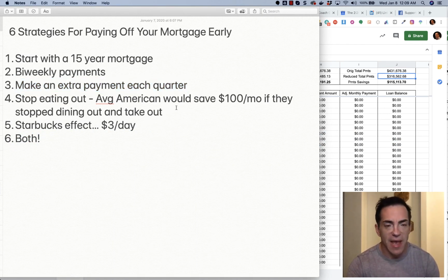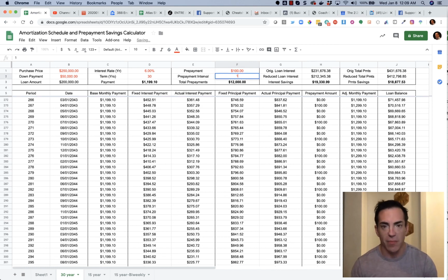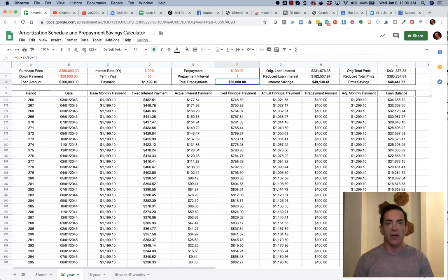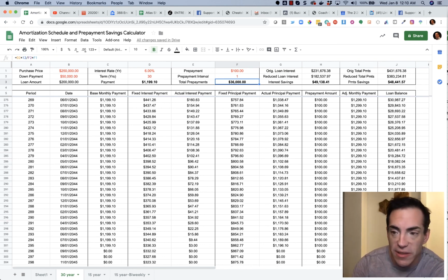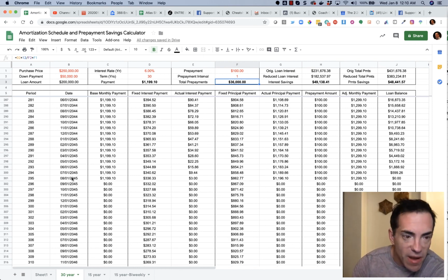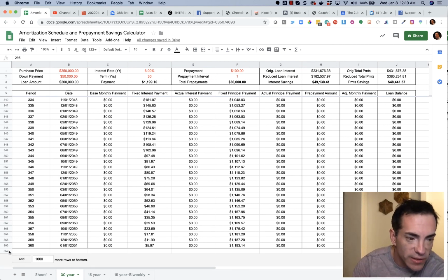And then let's say, okay, what if I just stop eating out, right? Let's look at a 30-year mortgage with just $100 prepayment every month. Basically, I take my eat out and my dine out and takeout budget and allocate it to my mortgage. I'm basically going to save, look at that, $48,000 in payments over the life of my mortgage, a little over $49,000 in interest, and I now pay off the mortgage in August 2045 rather than January 2051.